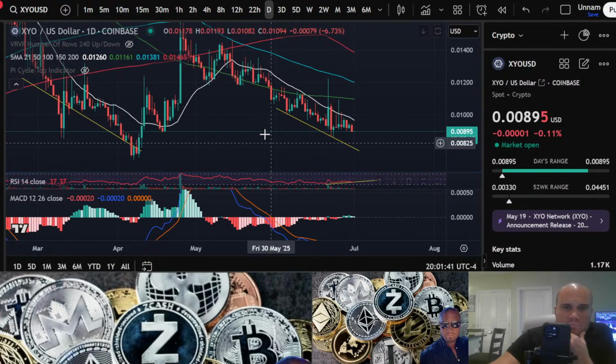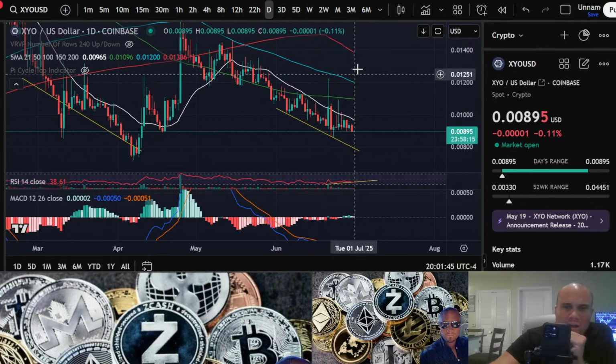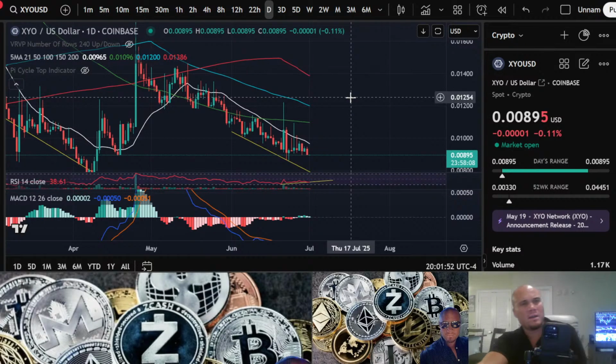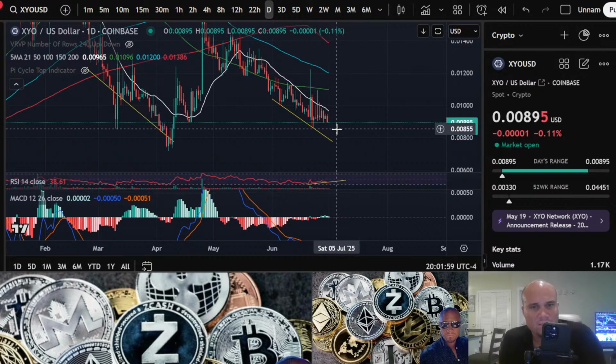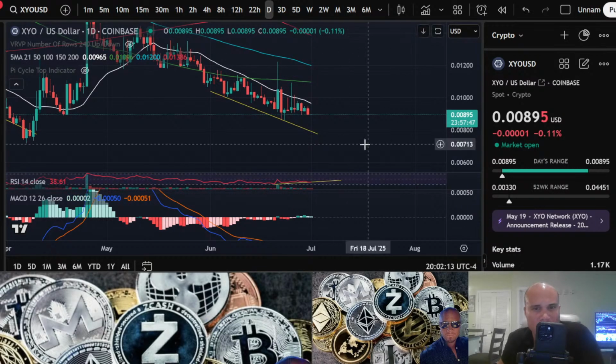But yeah, that's pretty much it, right? Start making a higher high, and then you can focus on making higher lows, and then another higher high, and then you got yourself an uptrend on XYO. But right now, it's not looking good, and then I would just keep my stop loss tight, right below the candlewick low here at like 0.008 pennies. Because if you can't hold 800 on XYO, then you're probably gonna go down to lower prices, and you probably don't want to stick around for that.